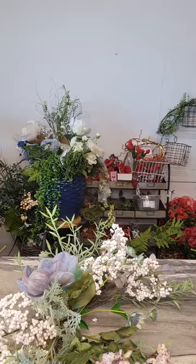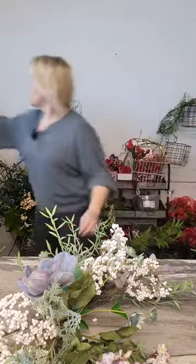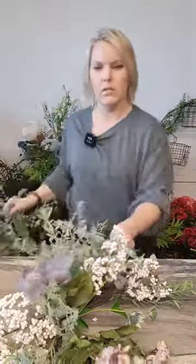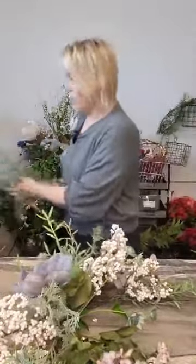Oh boy. Must not be around. We're going to have to do without. I don't see it. We're going to use some of this instead. There's no more Dusty Miller. I hope I find a box of it someplace, because yikes. I really need that.